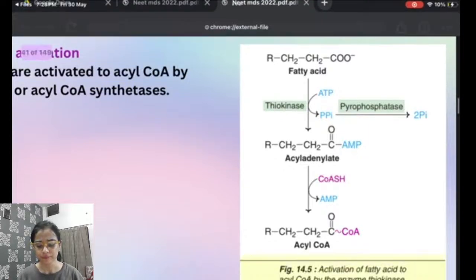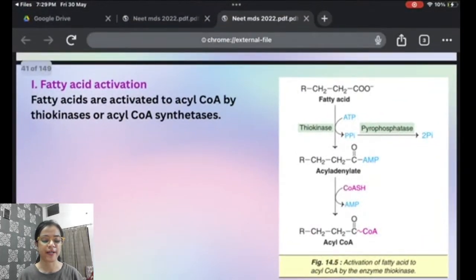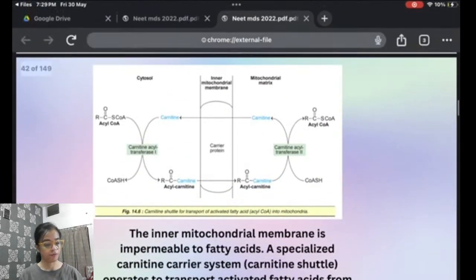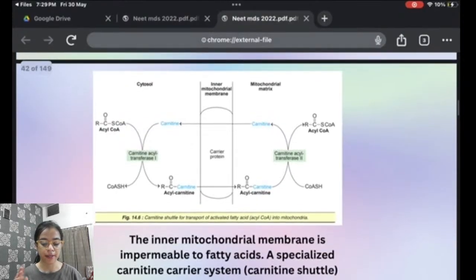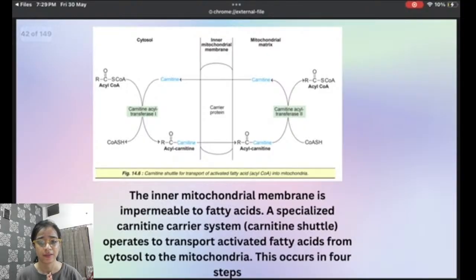Then acyl adenylate is formed. Then acyl coenzyme A is formed. This was the fatty acid activation. Now the fatty acid has been activated. Now the inner mitochondrial membrane is impermeable to these fatty acids. So how will it go inside? We need to change it into something that can cross this membrane, because fatty acids cannot.